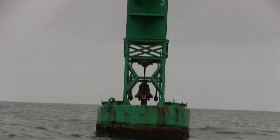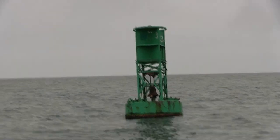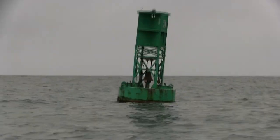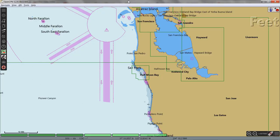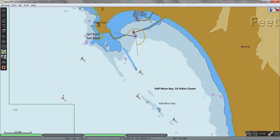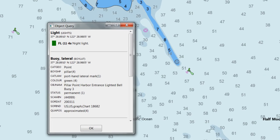This green buoy is the Pillar Point Harbour Entrance Lighted Bell Buoy number 3. Also a lighted buoy, it too shows a night light. The green light sequence is a single flash every 4 seconds. In addition, this buoy possesses a single tone bell.